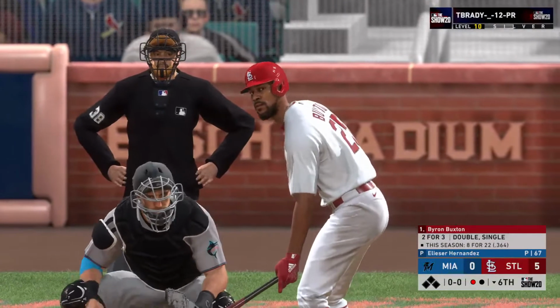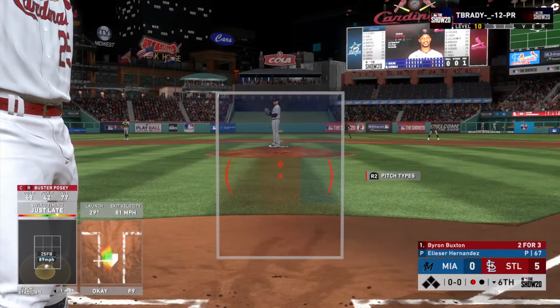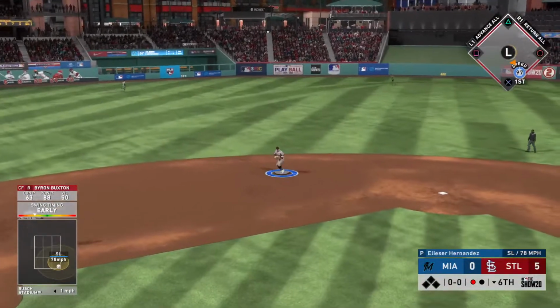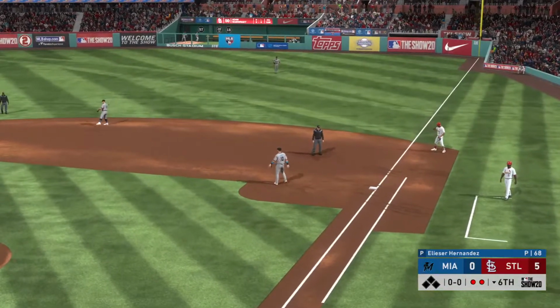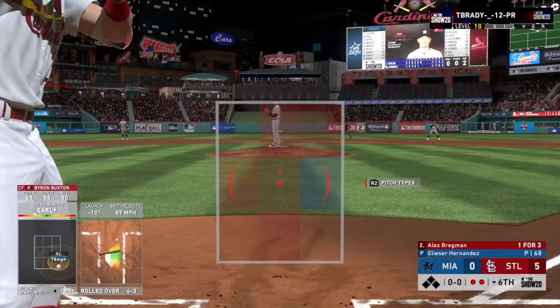Now back to the top of the lineup. Stepping in, Byron Buxton. 2 for 3 with a double on his line so far. Hit on the ground to short. And quickly there are 2 away. So 2 gone now in the St. Louis half of the 6th.